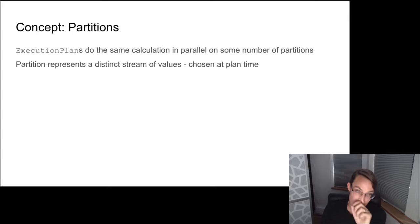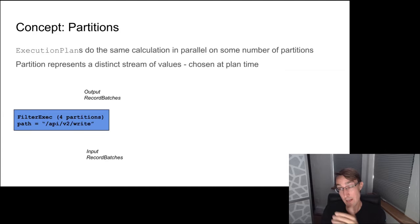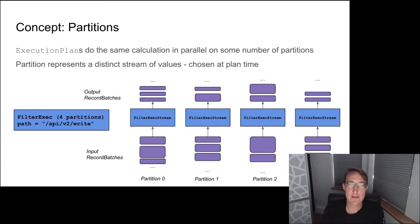In order to talk about these, I need to talk a little bit about the terminology. The first thing is partitions. I'm sure the Volcano model has a term for this, but I can't remember what it's called. Basically, in a plan, if you saw a FilterExec, it would say maybe four partitions on it. What actually happens at runtime is there are four distinct instances of the stream that correspond. So in this case, there are literally four things. Hopefully there are four cores that you can keep busy, but they're all cranking through the filter in parallel, not talking to each other, just doing great.